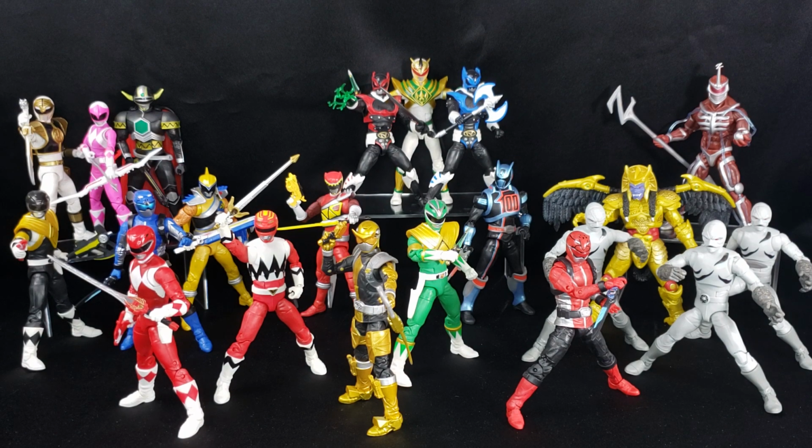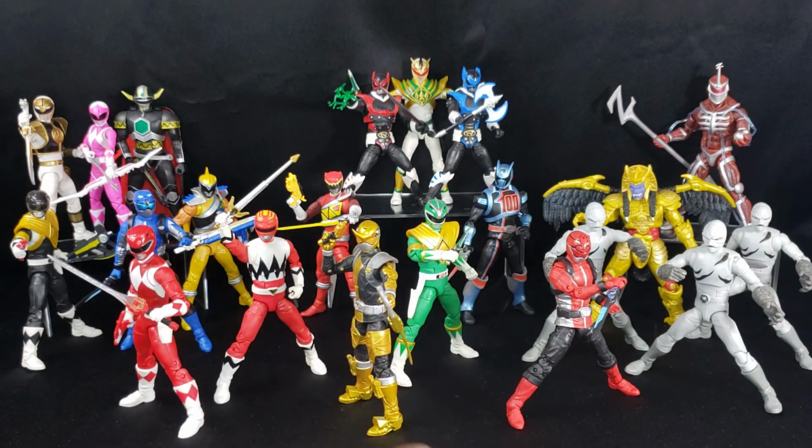A lot of people jumped the gun. Even the Armored Black Ranger right here, they jumped the gun and they paid for it. Had to pay an arm and a leg for it. Some people paid over $60 to $70 for those figures. And now, if you go to a GameStop, I could find them easily. The Psycho Blue Ranger, the Armored Black Ranger, these things are just flooding the market.